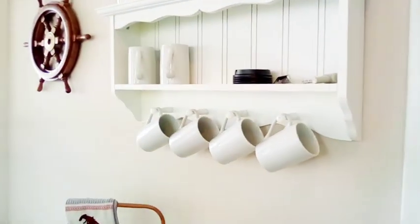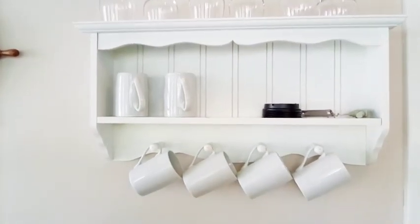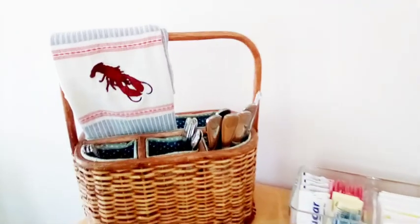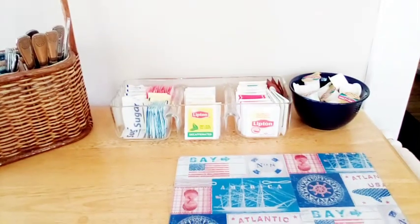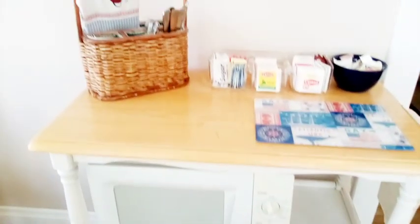Over here, they have coffee set up for people and wine glasses. And then down below, they have like a basket with a cute little lobster on it. Silverware if you need it. Coffee, tea. And below, they have the microwave cart set up. So they pretty much have everything you need. It's a really cute little place.